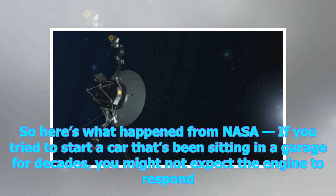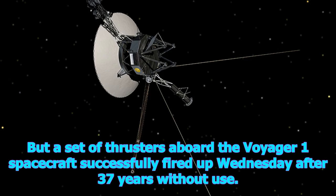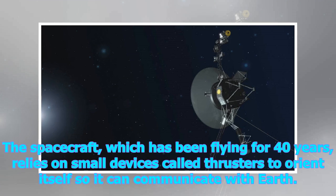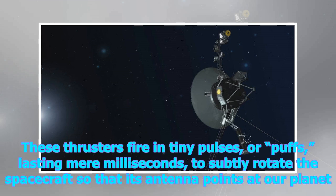If you tried to start a car that's been sitting in a garage for decades, you might not expect the engine to respond. But a set of thrusters aboard the Voyager 1 spacecraft successfully fired up Wednesday after 37 years without use. Voyager 1, NASA's farthest and fastest spacecraft, is the only human-made object in interstellar space, the environment between the stars. The spacecraft, which has been flying for 40 years, relies on small devices called thrusters to orient itself so it can communicate with Earth.